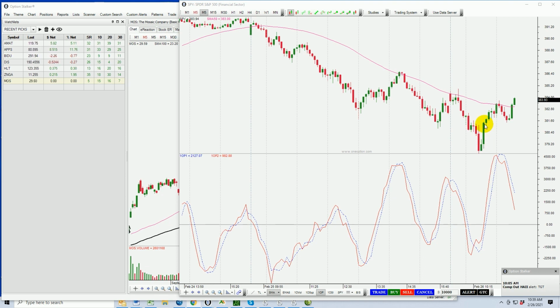We're going higher, and I'll show you why. Why I knew that was going to be happening. Long green candle closing on its high, engulfing these prior red candles. That's one good sign. We also had our bullish 1OP cross right in there. On this move right here, I made 20 S&P points.